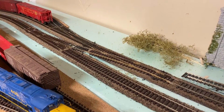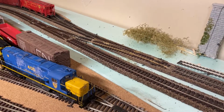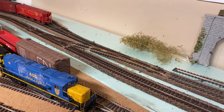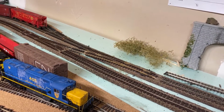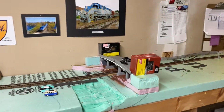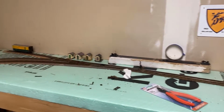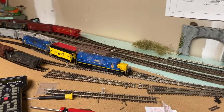So this is not entirely a prototypical configuration. There wouldn't have been a crossover here, but I am going to end up leaving this here just because it makes operations a whole lot more fun now, and I do believe it'll add a lot even after I finish my entire loop. So yeah, that was a basic overview of how I'm still running prototypical operations with an unfinished layout. I hope you enjoyed this video.